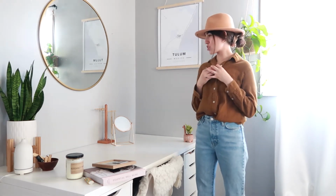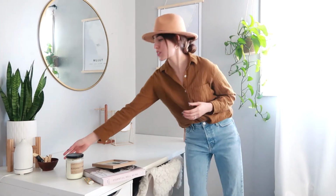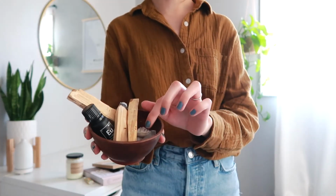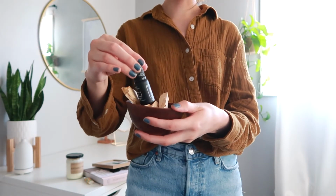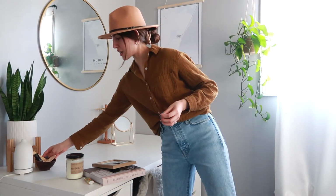So let's see. I am keeping the snake plant that is in the corner, along with my Vitruvi diffuser, which is a white ceramic one. I'm also going to be keeping, let me show you, my little wooden bowl with my little crystals and Palo Santo and my little Vitruvi oil. This one is a eucalyptus one. Very nice and relaxing. I'm going to be keeping that in the little corner because I just find that it is super calming and nice.